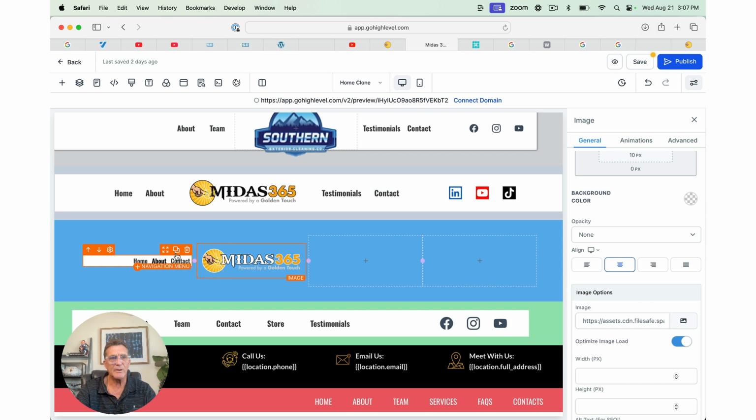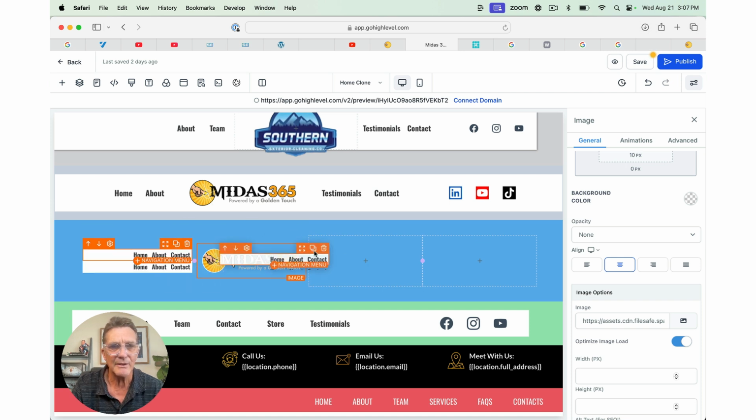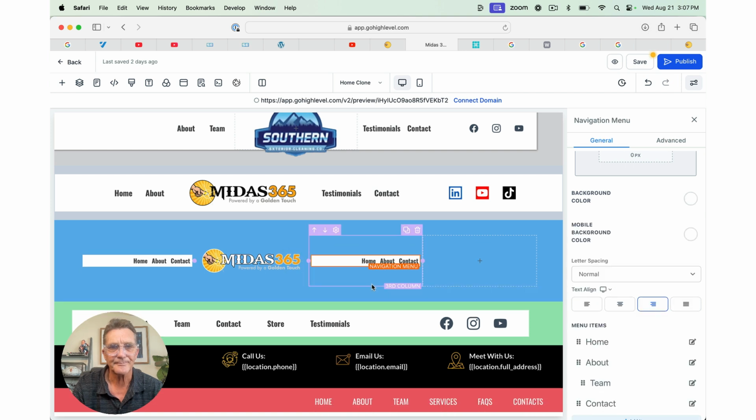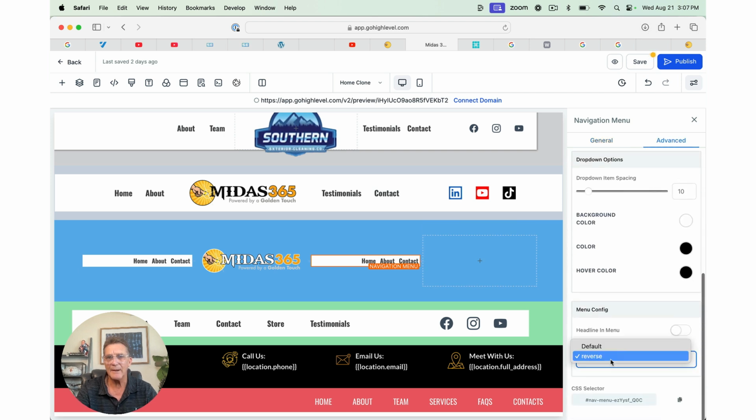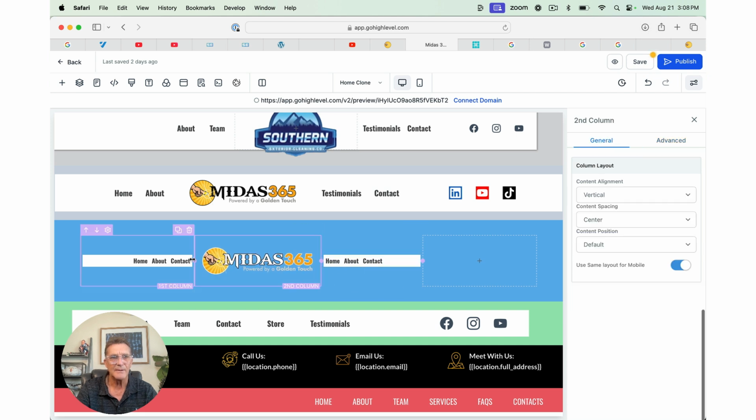But now I'm going to add another nav element. I could build a new one, but you see the time it took me to build this? Instead, I can just clone this one, and now I'll drag that to here. Okay, now for this one, I want that left centered, so I'm going to come back to advanced, and I'm going to tell it that I want that to be default. And there you go, it just kicked it over there. I'll give this a little bit more space.